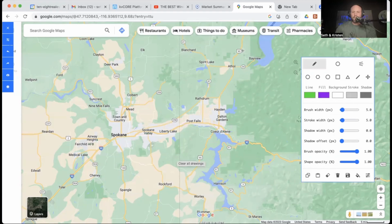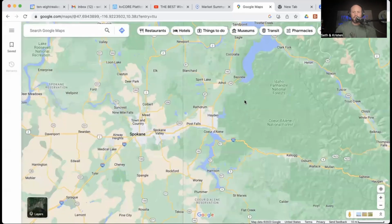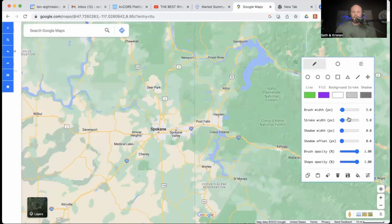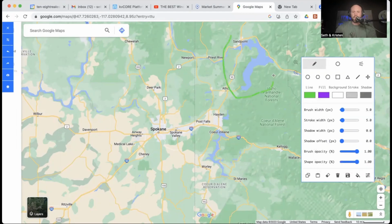Okay. Zooming in. So now we've got the distance to the airport. Very important. Another thing while I'm zoomed out, I wanted to touch on some of these other lakes up here. Let me get my drawing up. And okay, so this is Lake, didn't switch to purple. I'm sticking with green. This is Lake Pend Oreille.